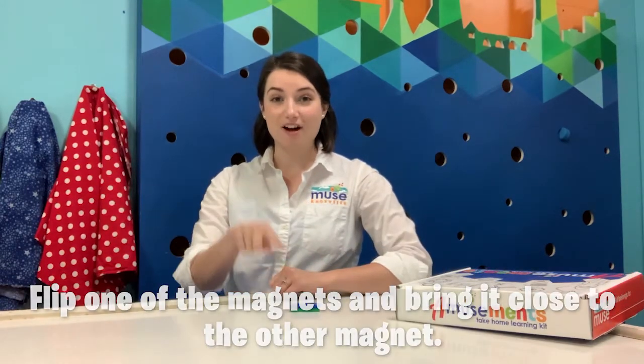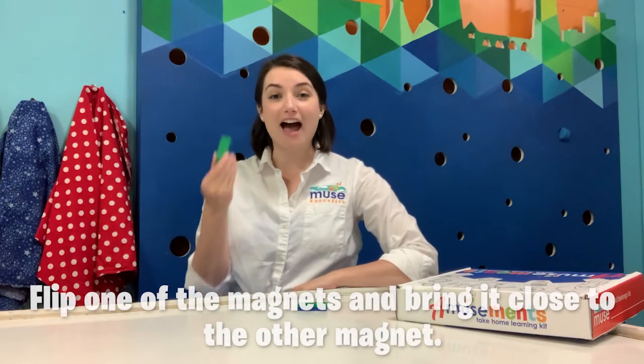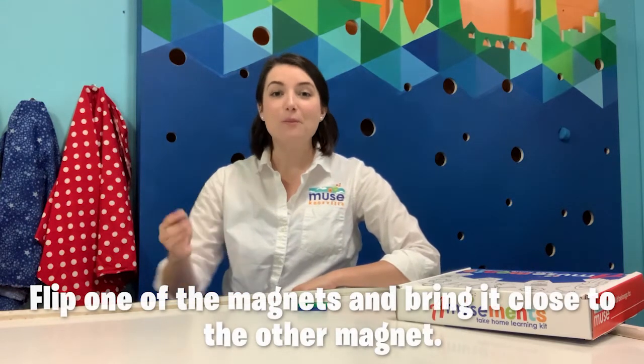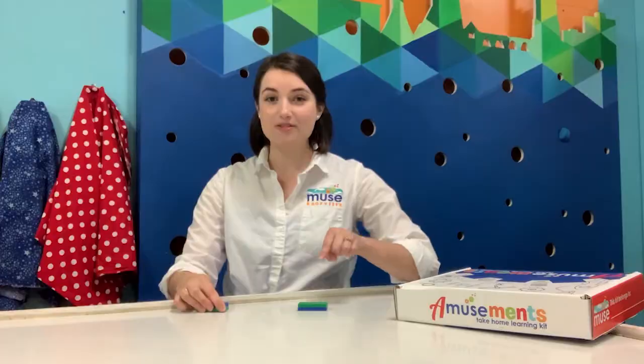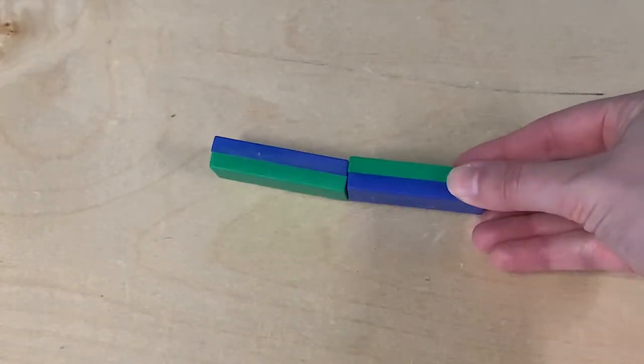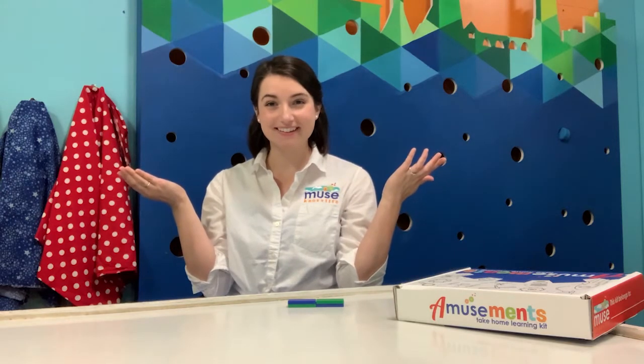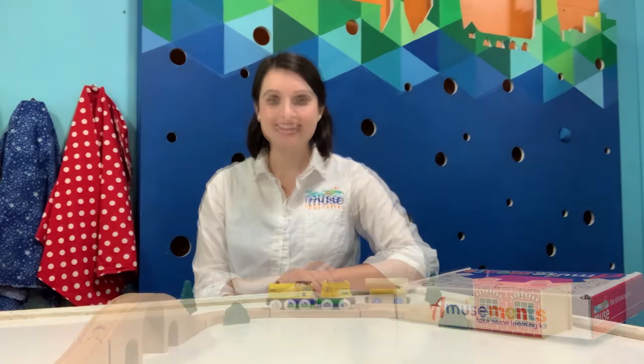Turn the magnet that's on the table to its other side. Try bringing the other magnet close to it. Without touching the magnet on the table, the other magnet will pull it so they stick together. They are now attracted to each other. We did not get new magnets. Why do you think they are now attracted to each other? It's because of the magnet's poles.